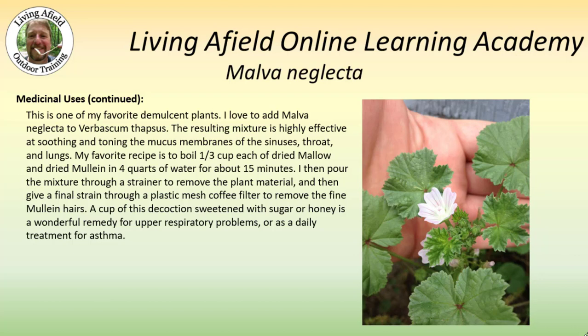My favorite recipe is to boil 1/3 cup each of dried mallow and dried mullein in 4 quarts of water for about 15 minutes. I then pour the mixture through a strainer to remove the plant material, and then give it a final strain through a plastic mesh coffee filter to remove the fine mullein hairs. A cup of this decoction sweetened with sugar or honey is a wonderful remedy for upper respiratory problems or as a daily treatment for asthma.